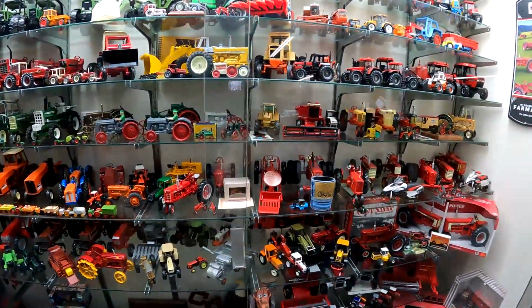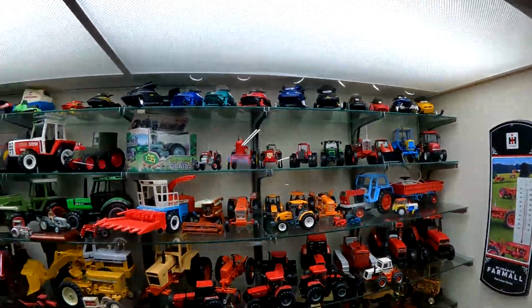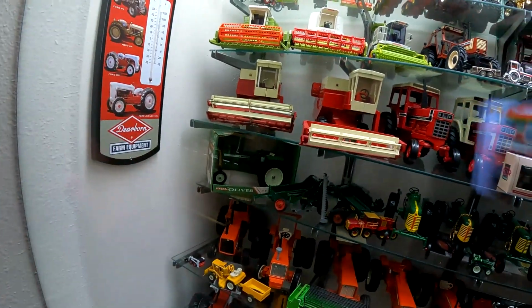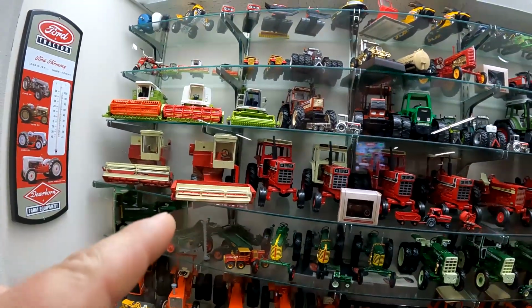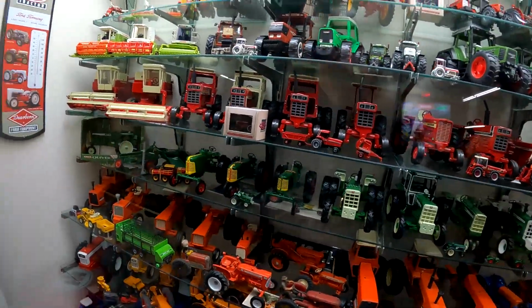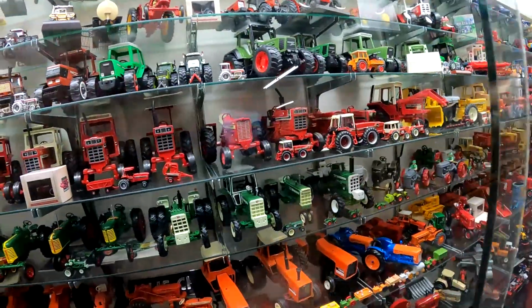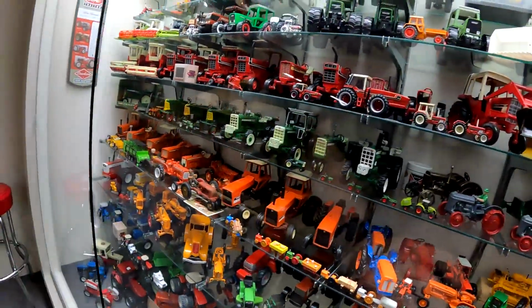What else is interesting in here? Some neat snowmobiles up there. And there's more Olivers. There's a 1555. An original manure spreader. Baler, it's an old style baler. Plow, 77 LP, 77 regular, Super 77. A 1950T. 1950T with a cab. 2255 on the end. And that's a 1555, I think.